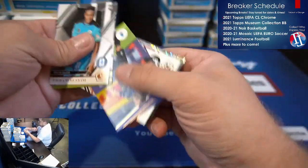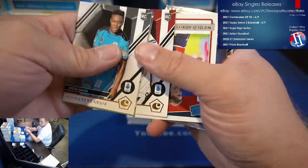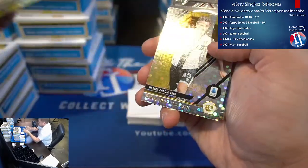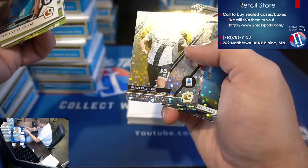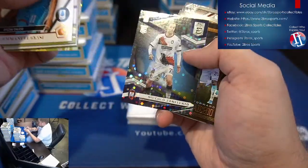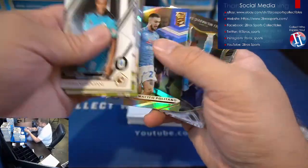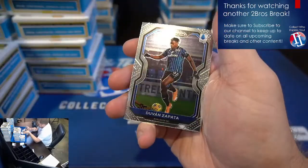Giassi, Barro, Matteo Darmian, Marin, Rovella rated rookie, Zlatan, Roberto Inglese, man, that is hard to read on these. Parma, Zanellato, Lautaro Martinez, Politano, Milinkovic Savic, Kessie, and Zapata.